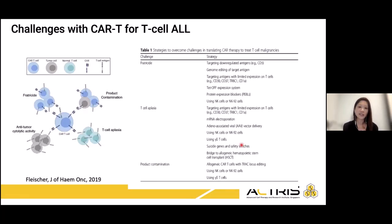The other limitation that we spoke about was the T cell aplasia, which requires a transplant to follow very quickly after induction of remission. The other ways of maybe addressing T cell aplasia is to use a less permanent expression of CAR T, using, instead of lentiviral, the mRNA electroporation or the AAV vector delivery systems, where the CAR isn't as persistent, and it's a deliberate intervention for that. You can also use other types of T cells, like gamma delta T cells, that are not so related to T cell aplasia.